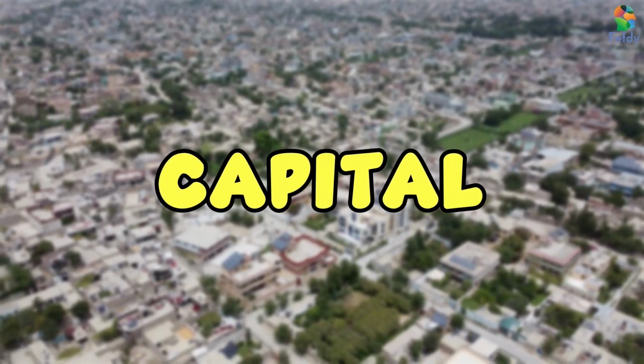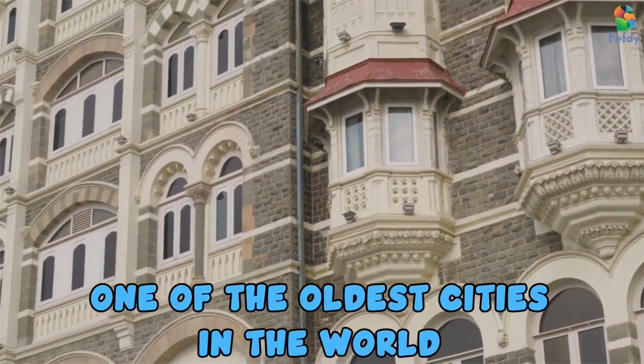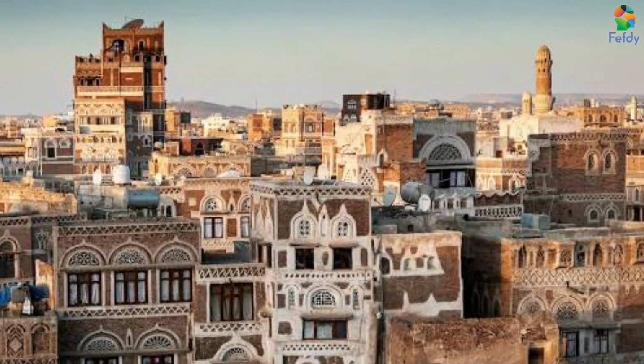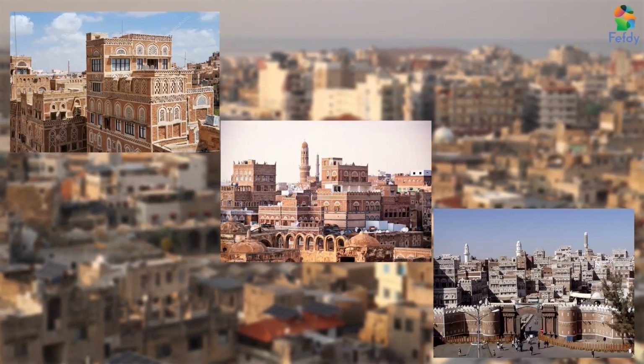Capital. The capital of Yemen is Sana'a. It's one of the oldest cities in the world and is famous for its unique buildings that look like gingerbread houses with white frosting designs.